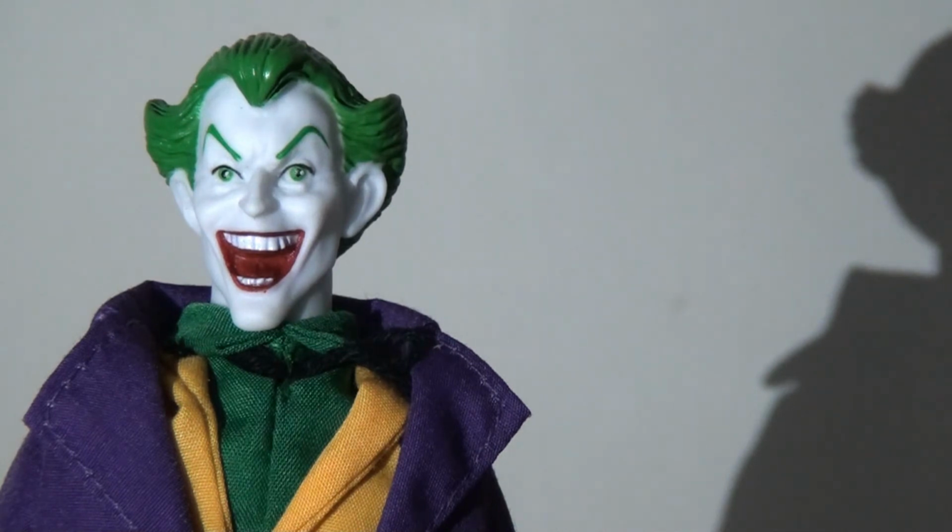Obviously, this is a lot of nostalgia harking back to the 70s toy anyway, but at the same time, I think there's something very appealing about this version of the Joker in a sense that he's more child-friendly, he's more cartoonish, which is more appropriate, I think, for a toy like this.